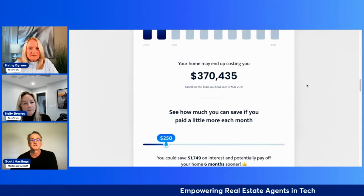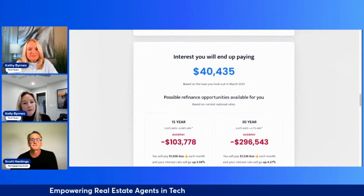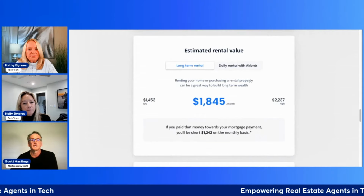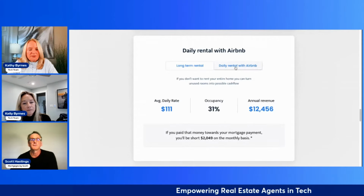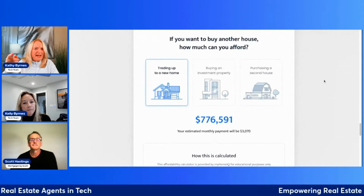And if anybody wants to see their house, there'll be an opportunity to do that at the end of the thing. But there's just lots of information in here. It also has, like, what would your home possibly rent for? What would it rent for daily as an Airbnb? Very cool. I sure hope it's not, but anyway. That's a big deal, actually, because yeah.